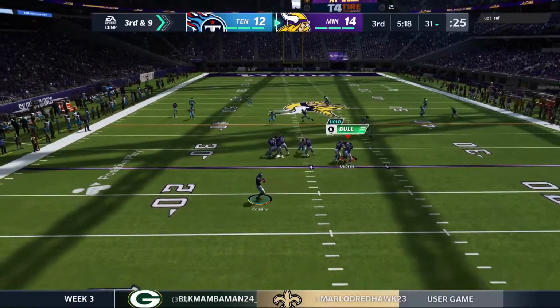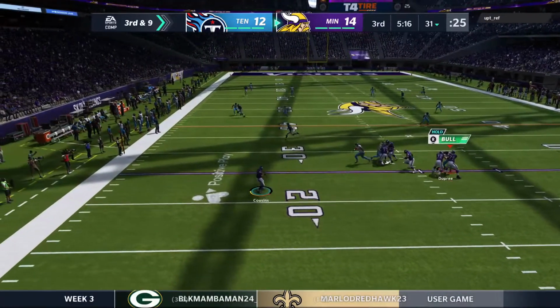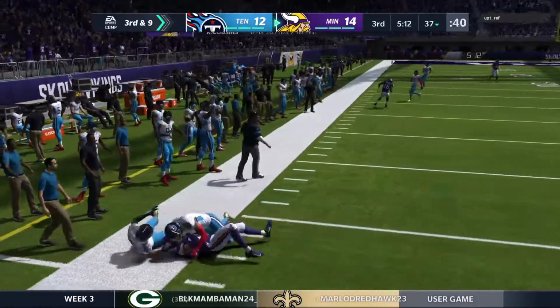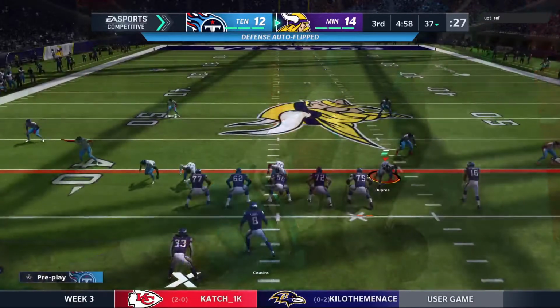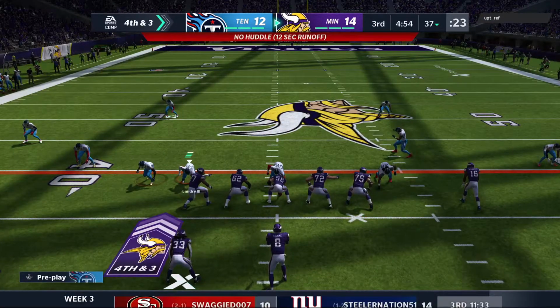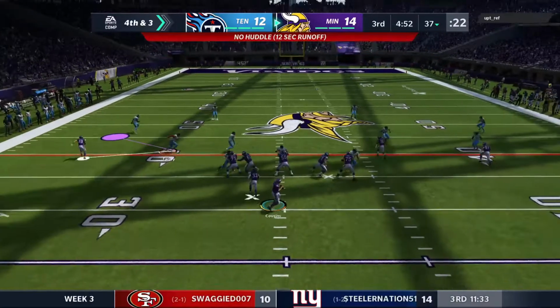From the shotgun, it's Cousins. Throw left side complete. It's Johnson. And he's going to come up a few yards short of the first. They get him to the ground at the 37. The completion good for only 6, and that'll bring up 4th.